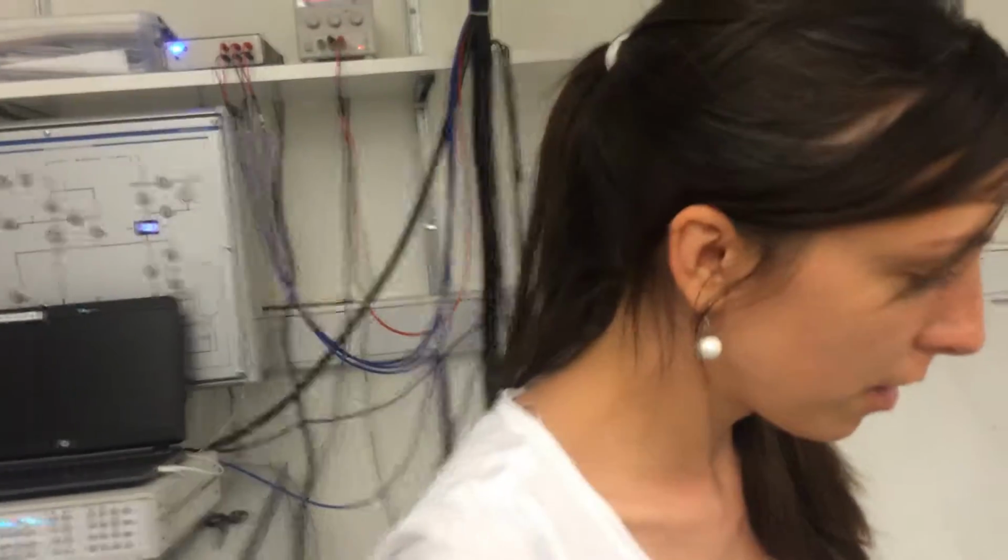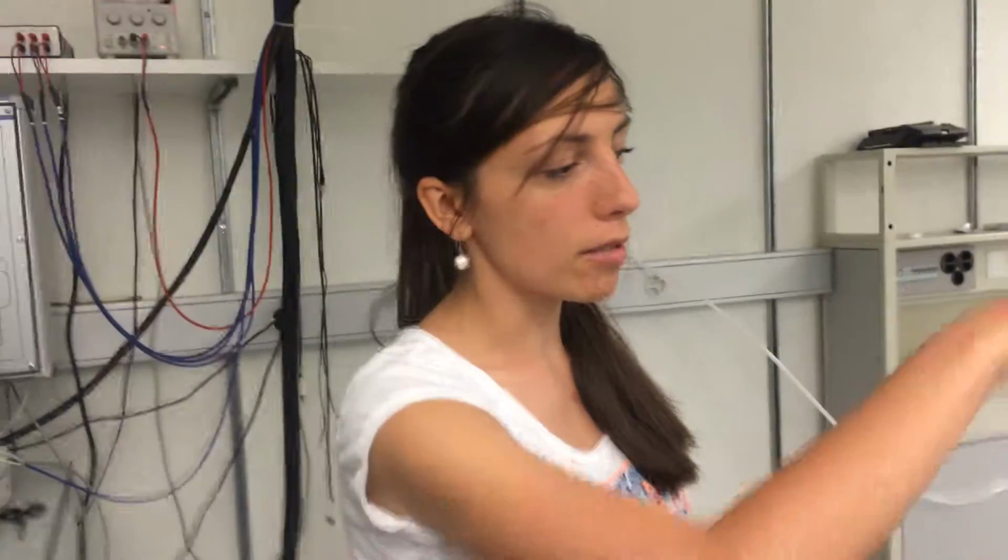Yeah, so you see this is one of your crystals, for instance. Yes. Basically, but this is all done in terahertz time domain spectroscopy.